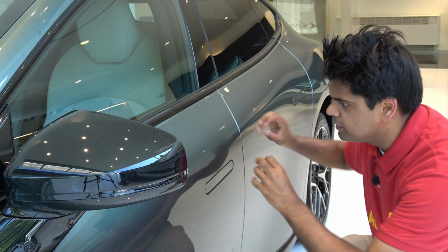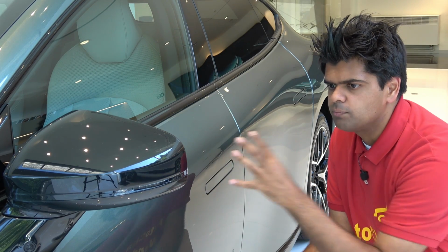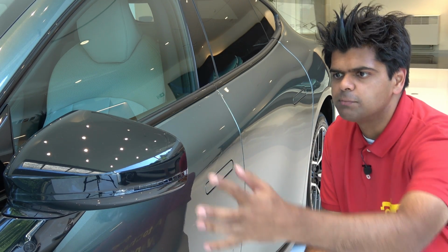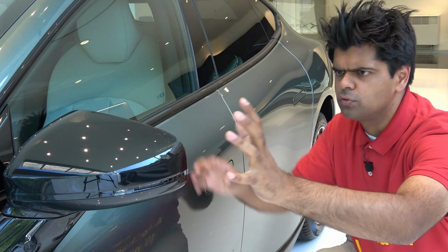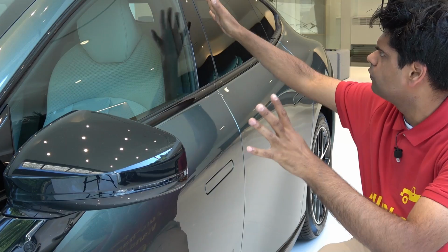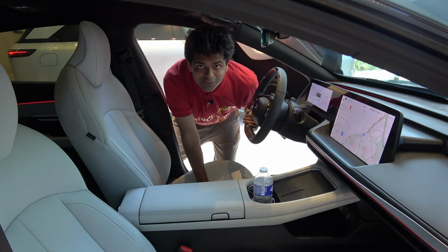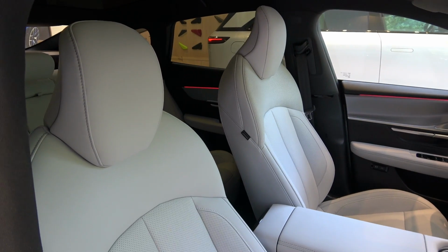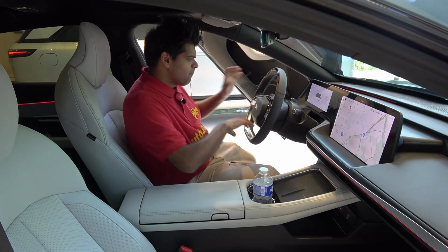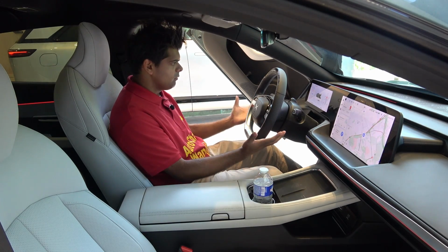Exterior body paint is called Ketoki Green. It looks interesting with this particular Xpeng P7, and especially with the fact that you get the black trim on top, so black rear view mirrors and the black trim onto the side of the windows. Interesting. And the interior fabric is called light gray Nappa. So now it's time to check out the interior. First thing I really like is the 2-spoke steering wheel. Looks very premium, looks quite nice.